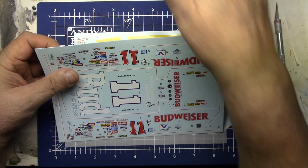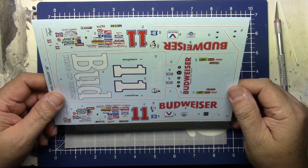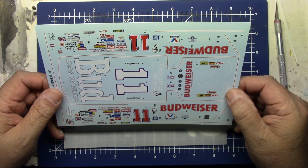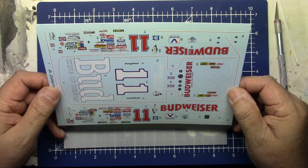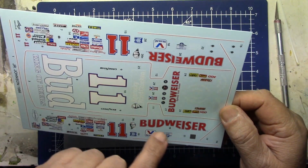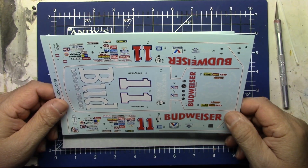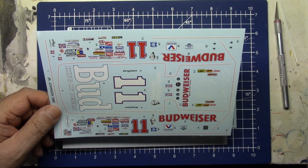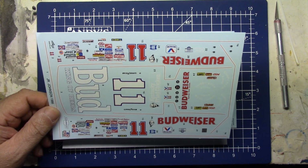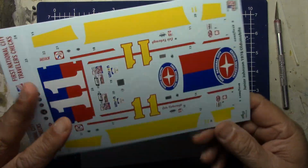Oh, this is bizarre. Thank you so much for sending this to me. I was needing this decal sheet. I was just digging through my decals, looking for something to make this video. And I go, you know what? I have the 12s, but I don't have the 11, which is old DW, Darrell Waltrip's car. Oh, there it is. Darrell Waltrip. Good day. I want to do this car really bad, and I've been waiting for the perfect set of decals. And there we go. I got the decals. Perfect set of decals.